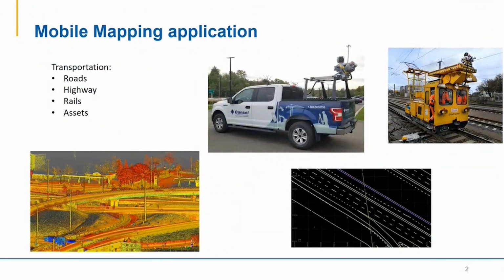So for everything related to highways, you can use a system to collect information as well as data at highway speed. This is something that is really, really safe for everybody doing highway data collection. Everything related to asset management as well, you can capture using the system that we have on screen, for example, over here.